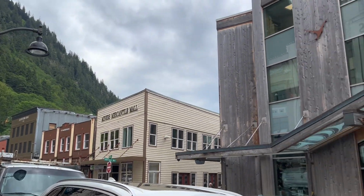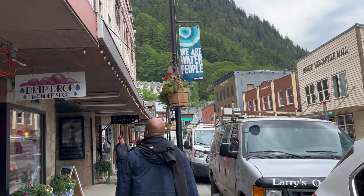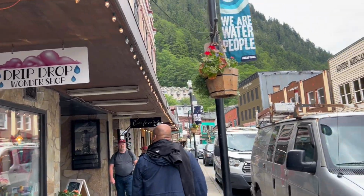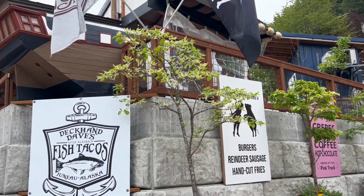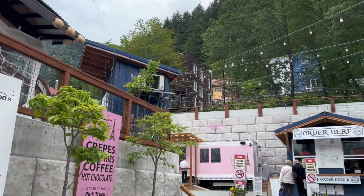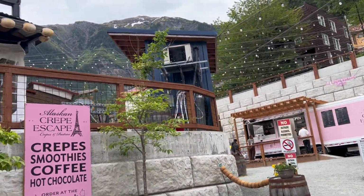After our tour of the Alaska State Capitol, we checked out downtown Juneau, walked into a few shops, some of the local coffee shops, and we stumbled upon this food truck park that had fish tacos, a crepe truck, a coffee truck, and a spot for burgers and reindeer sausage.